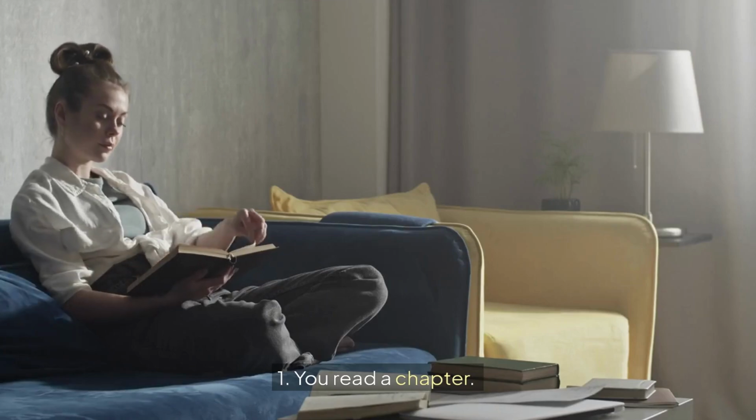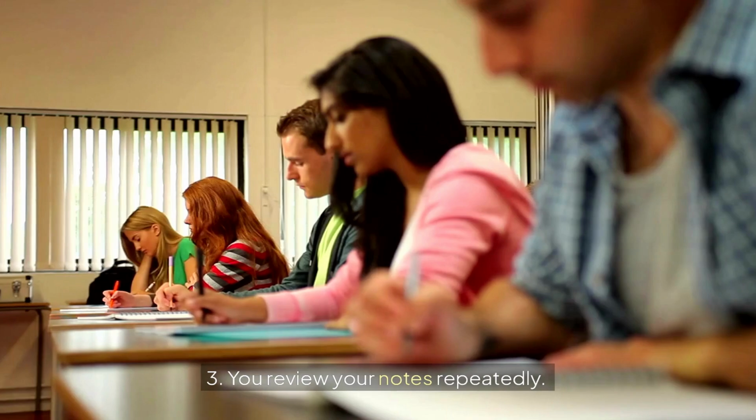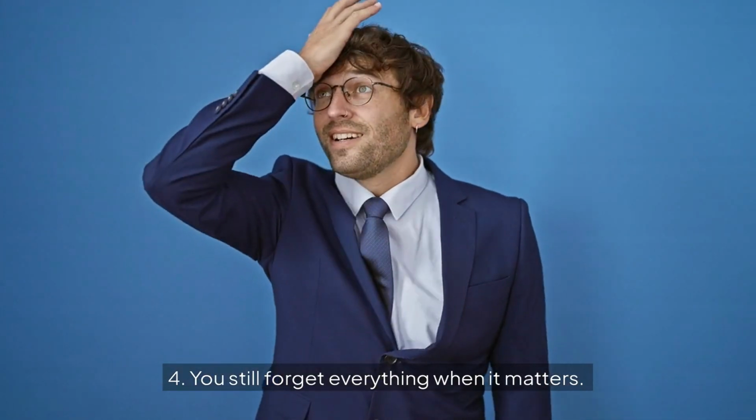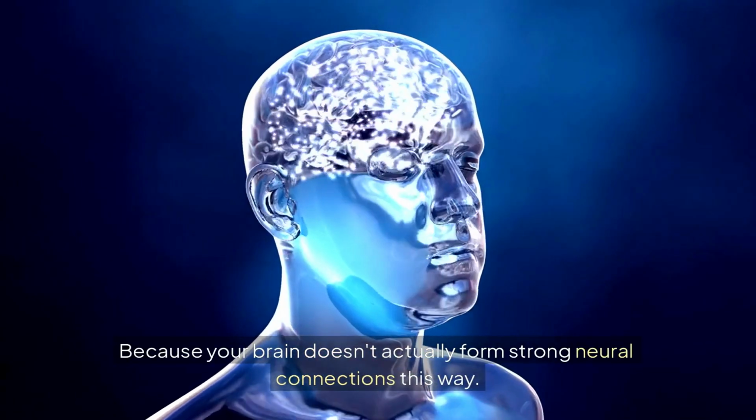1. You read a chapter. 2. You highlight the important parts. 3. You review your notes repeatedly. 4. You still forget everything when it matters. Why? Because your brain doesn't actually form strong neural connections this way.